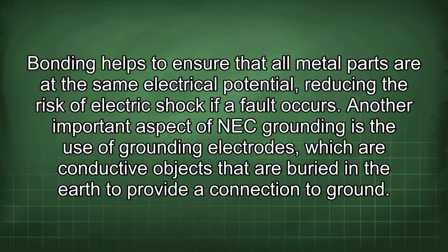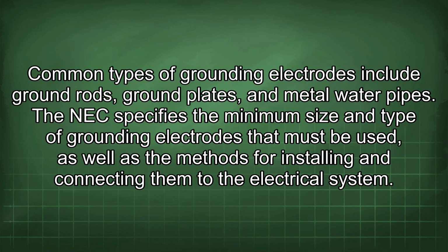Another important aspect of NEC grounding is the use of grounding electrodes, which are conductive objects that are buried in the earth to provide a connection to ground. Common types of grounding electrodes include ground rods, ground plates, and metal water pipes. The NEC specifies the minimum size and type of grounding electrodes that must be used, as well as the methods for installing and connecting them to the electrical system.